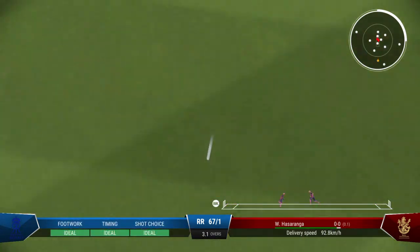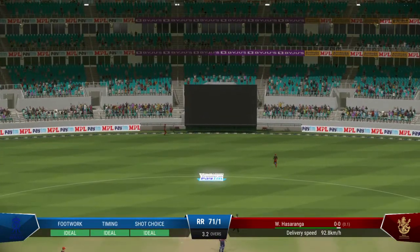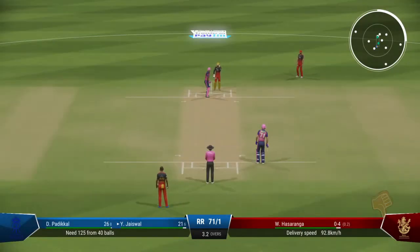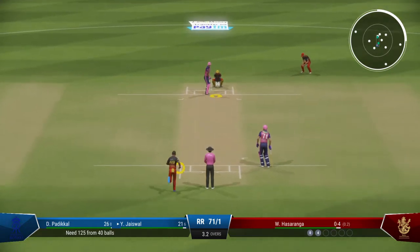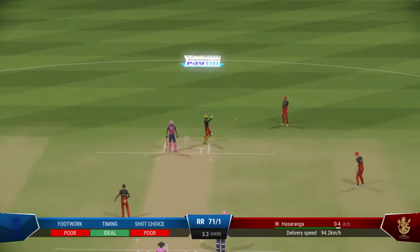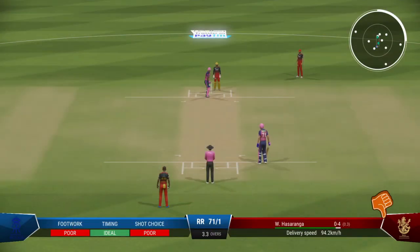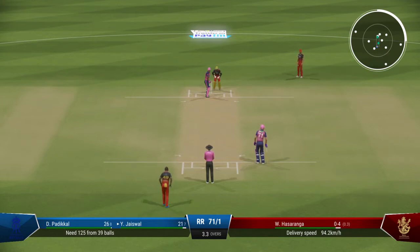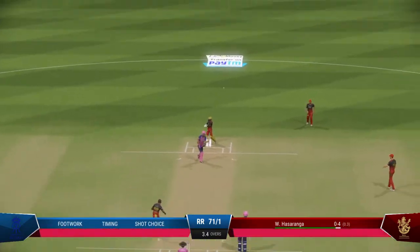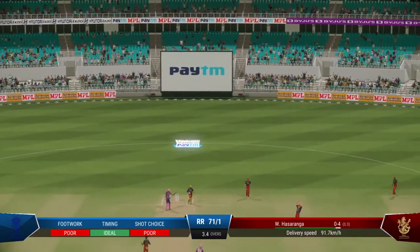Times it nicely. That went all the way up toward the grandstand for 4, driven away nicely. Wow, that's missed the lot. Bowling. Deceived by the drift, beaten by the spin. It's as simple as that, really. Bowled, disturbs the furniture.